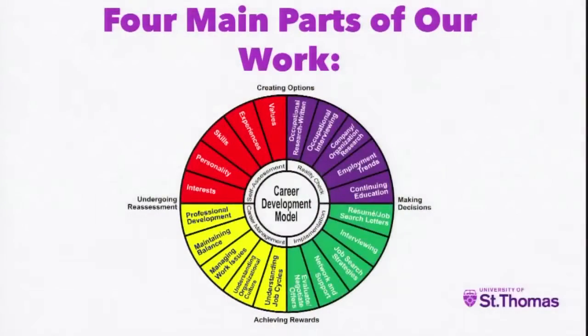The next portion, the green portion, is the implementation section. And this is where I like to say the rubber hits the road. This is the time where students are applying for part-time jobs and internships. They're writing resumes, interviewing, searching for different positions or volunteer or shadow opportunities, depending on the fields that they're interested in.